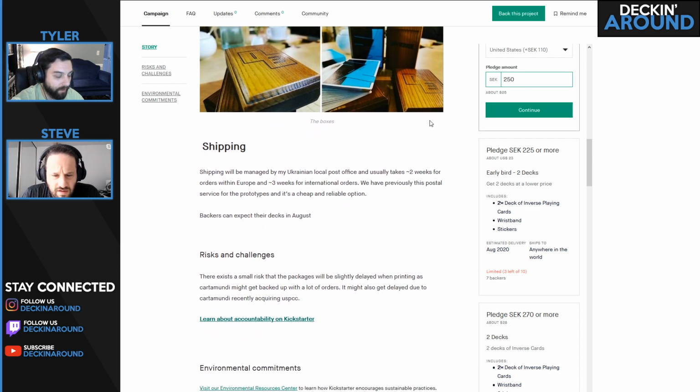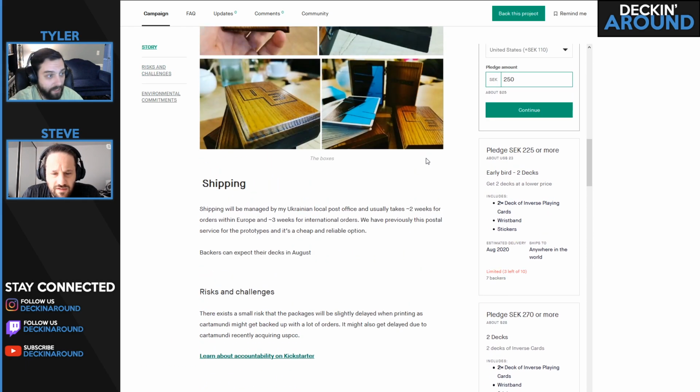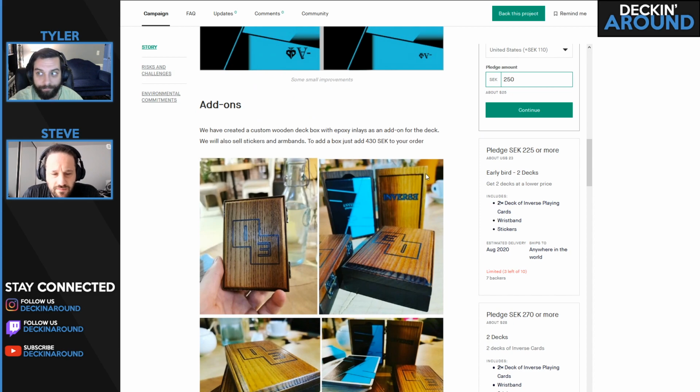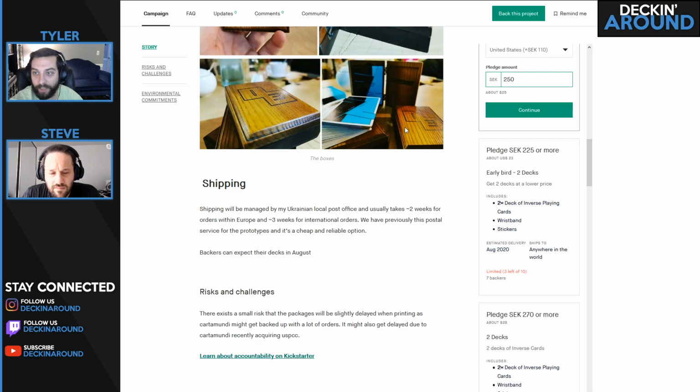Also being Ukrainian, local post office usually takes 2 weeks. So that's definitely one area on this that I would say is a bit of a warning flag for me. Self-fulfillment on a first project coming out of a foreign post office. If this was going to be through one of the European fulfillment centers, I'd feel a little more comfortable on it. That's tough.